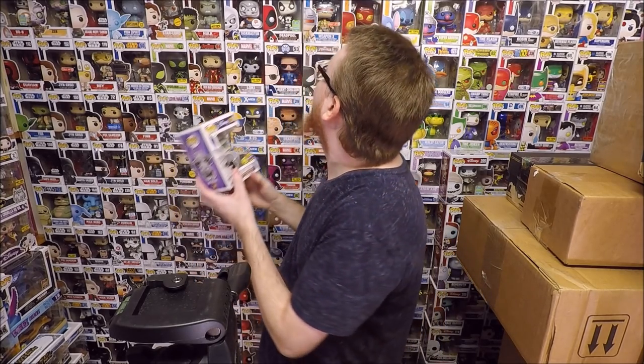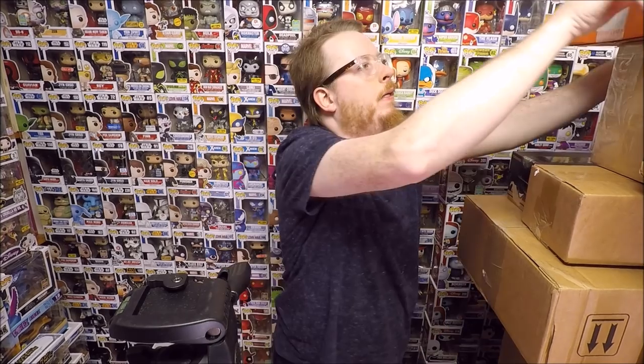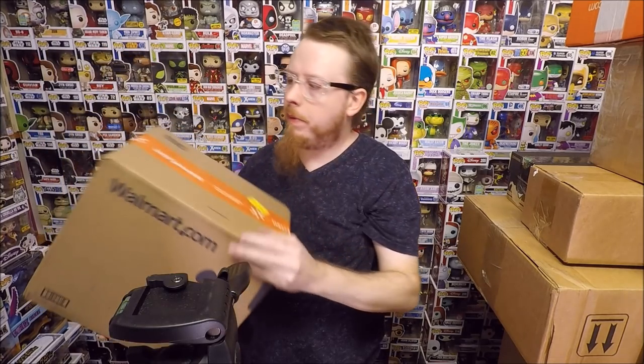And now, my Disney row is really high. I gotta make another Disney row. Let's do a bunch of the Funko Pop stuff first, since that's what you guys like the most. So we'll open up this Walmart box.